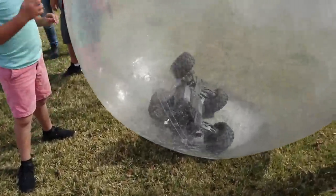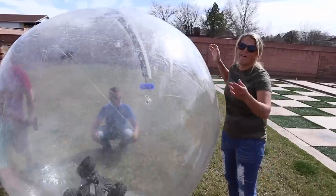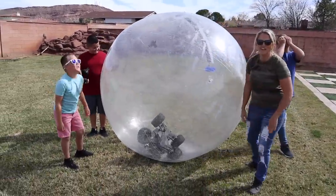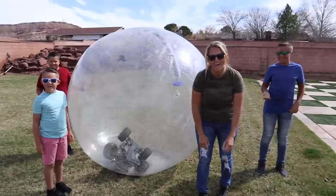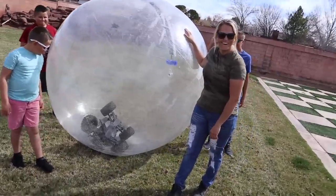And look, you can see inside the bubble ball, it landed really hard, and the whole front wheel right there has completely snapped off inside there. So it landed on its back and completely broke before we were even able to do anything with it. What are we gonna do? We'll go get another RC car and we'll try this one more time, and then we're just gonna have to get creative, right?